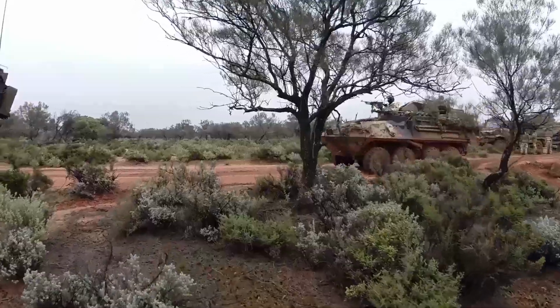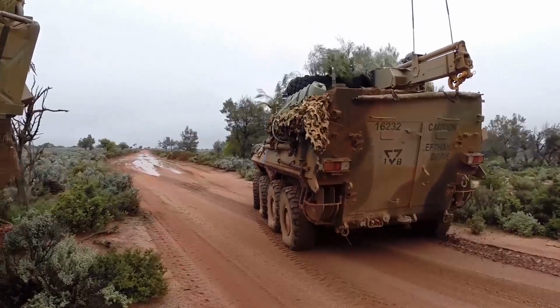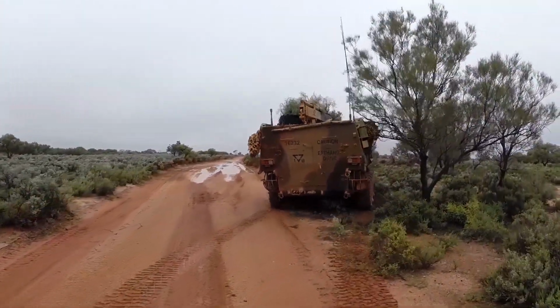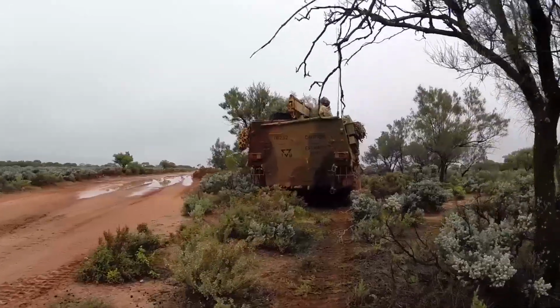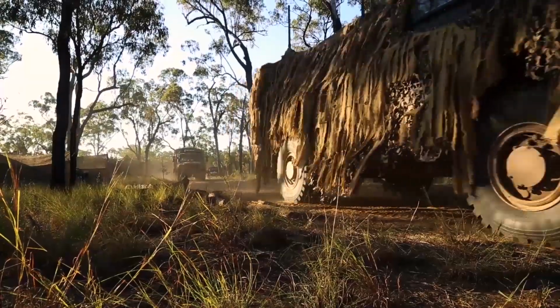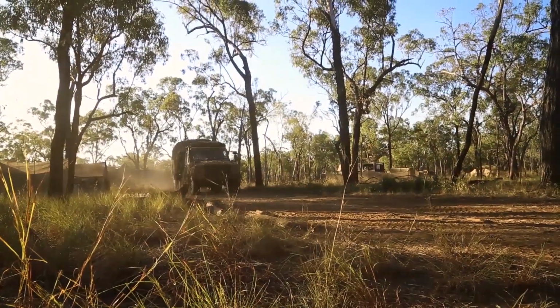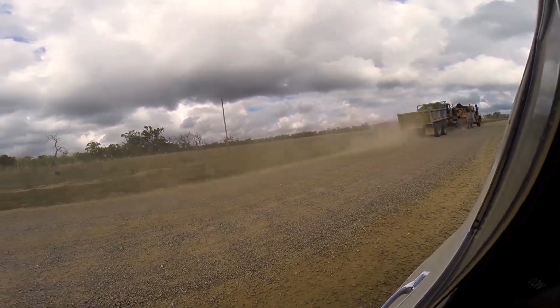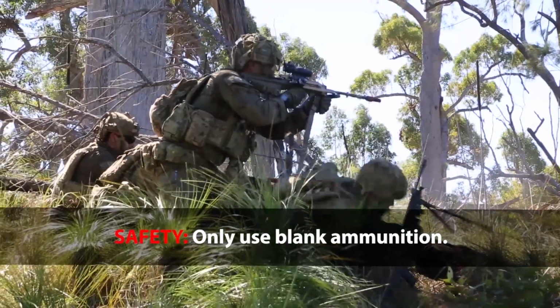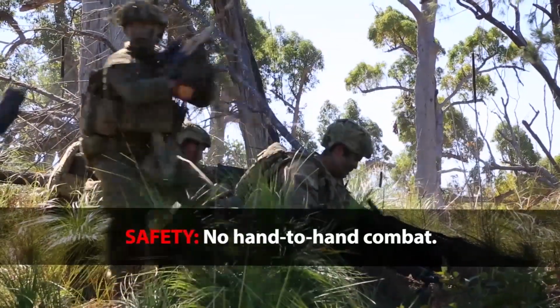If you are driving, particularly in a heavy or armoured vehicle, be aware of and avoid hitting trees or other obstacles that can dislodge and cause injury to other personnel. Drivers must slow down and be extremely careful around dismounted troops. When driving, always adhere to the speed limit. Only use blank ammunition. No hand-to-hand fighting is to occur.